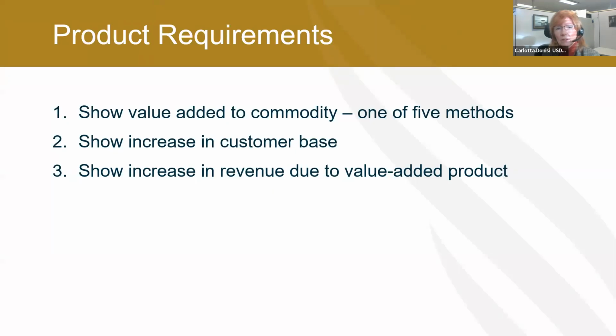Okay, I will talk a little bit more about the product requirements. You need to show value to the commodity in one of five methods, which we will go into. And you need to show that you will increase your customer base. And all this kind of stuff will be talked about as we talk about the actual application and the application template. But that's an important piece of it. And then you will be showing how you will increase revenue due to your value-added product.